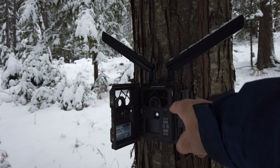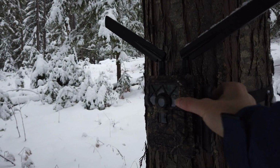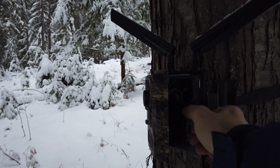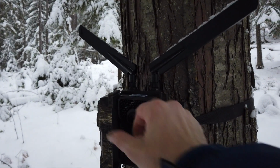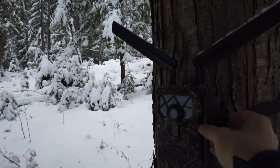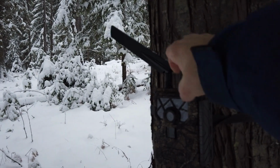Honestly, guys, the setup for this thing took about 10 minutes. It was super fast. It comes with its own SIM card right here. I mean, it's really phenomenal. You can set this thing up really quick.